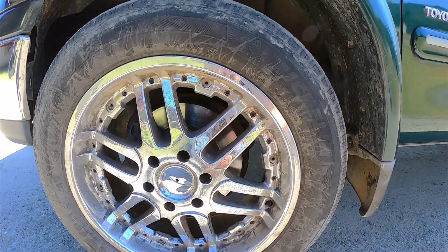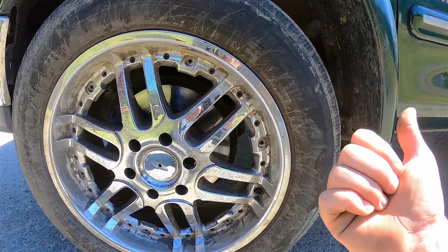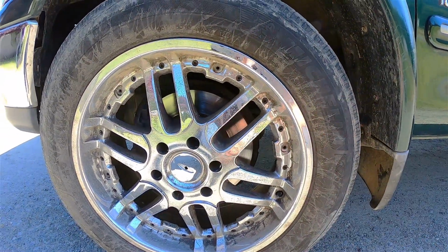So we're gonna go ahead, jack this up, crack these loose, toss the wheels, and swap them out for the new set.